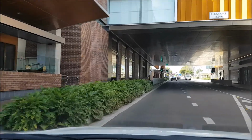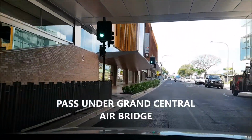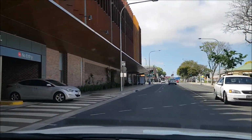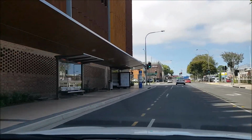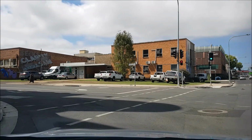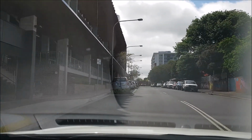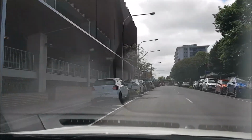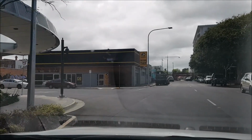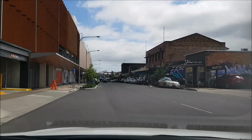As we cross under the air bridge of Grand Central, we go left into Little Street. Now you can get into the car park here at Little Street, but I prefer myself to go into Duggan Street. So go Little Street into Duggan Street, and the first entrance to the left.